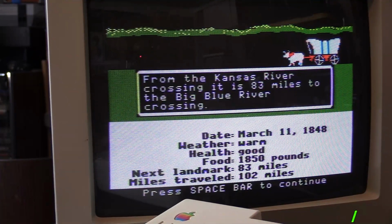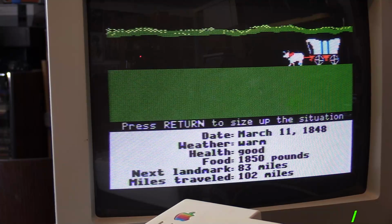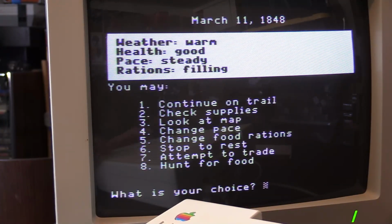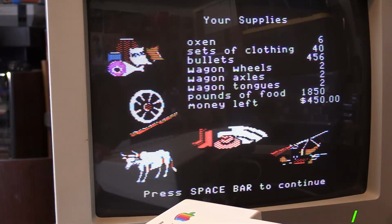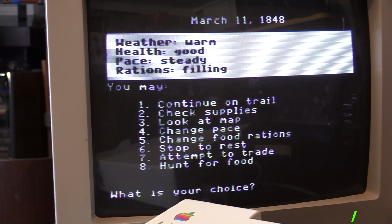Okay, let me see my supplies. Brutal. All right, I'm going to hit enter. Let me see how many bullets I have left. I lost... oh my gosh. Good thing I got a lot of bullets. I have 456 bullets, which should be enough to get me through the trail, honestly. But man, I lost over two-thirds of my bullets. That's crazy. I'm going to stop and hunt for food.